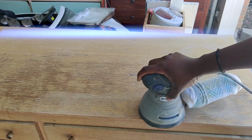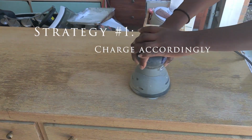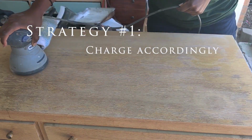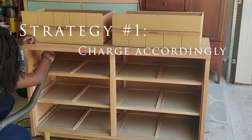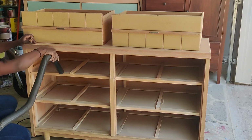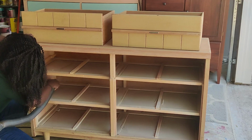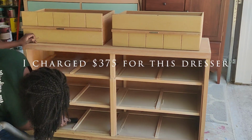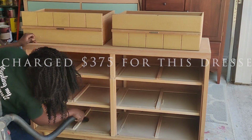Strategy number 1 is make sure that you charge accordingly. Like I said, custom work makes me a lot of money because I make sure to charge accordingly. This is important because in the past, when I didn't charge enough, I have found myself resenting the projects I was working on, and that's not good. So by making sure that I charge enough money for my time, I find that I'm willing to take the time I need to make sure that every single piece I touch comes out a masterpiece.